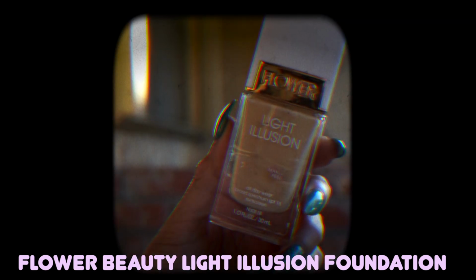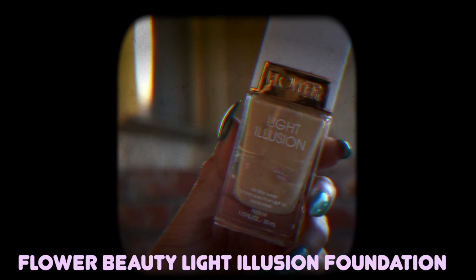I needed something a little bit more substantial to wear to my job because it was the summertime. I work outside in a restaurant. It is just like gnarly. Like your foundation breaks up. Your makeup looks like you have been through it by the end of the day. And this foundation from Flower is not only incredibly cost effective, but I think the coverage on it is beautiful.